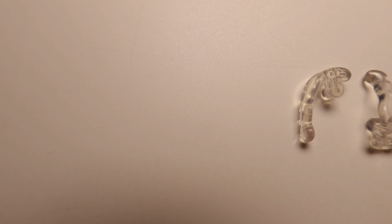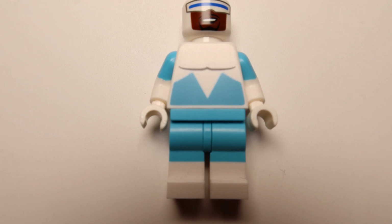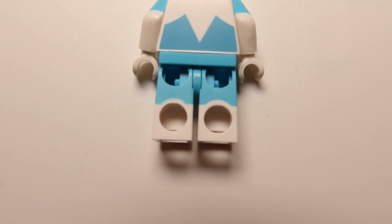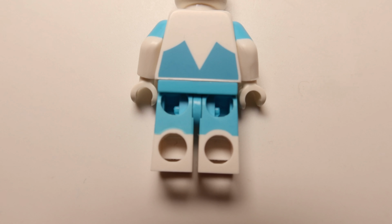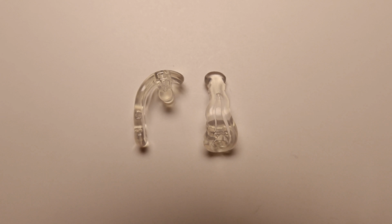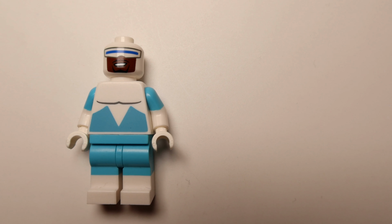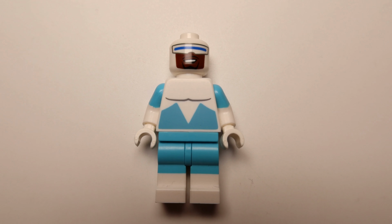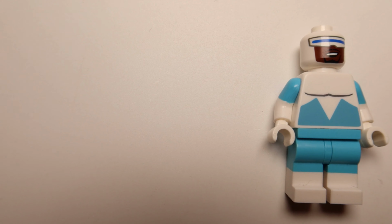I love how he comes with his snowboard thing and power blasts that look like ice. He looks exactly how you would expect a LEGO version of Frozone to look. I think the colours they used for him are on point and pretty much identical to his on-screen counterpart. I don't think he can be improved in any way as well because he looks exactly like Frozone.